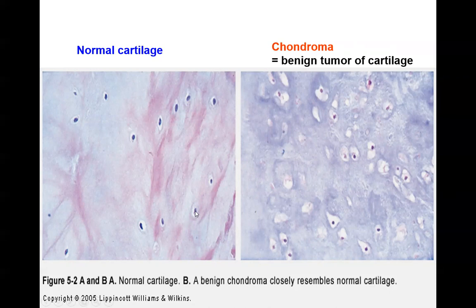present per lacuna. Here you have one, this is normal, so this is 1 cell per lacuna. In a benign tumor, it is also 1 cell per lacuna. If you go, let's say, for a chondrosarcoma, you're going to be seeing multiple cells in each lacuna. All right, so the only thing different between here and here is what, in your opinion?